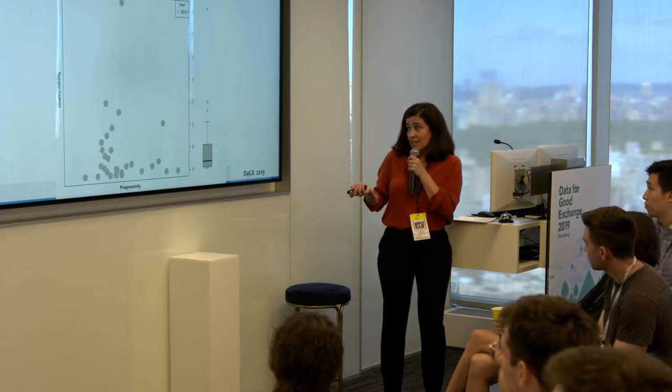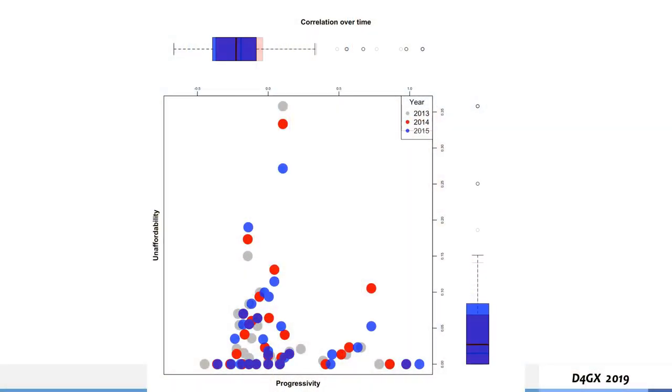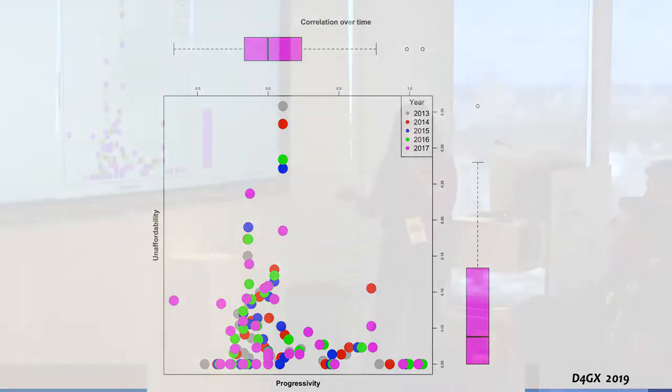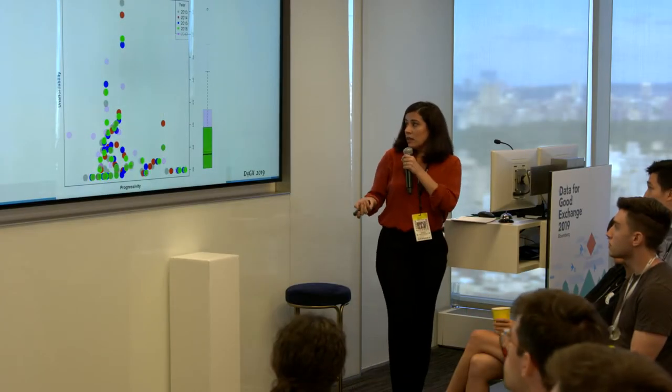Something that you can see is that the correlation between these two indicators is not evident. We don't see any linearity here, so this is what is helping us to include these other variables, because we think that there are non-linearities.